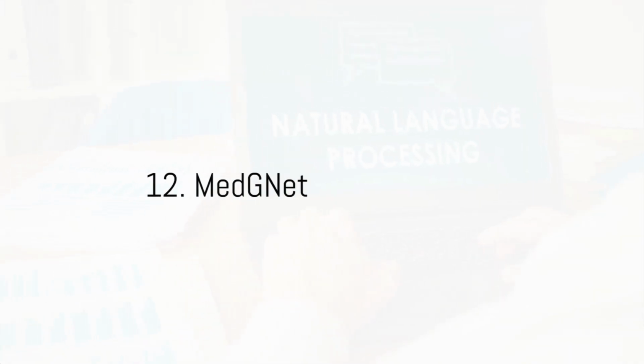MedGNet excels at natural language processing in the medical domain. It can understand and generate medical language, translate medical texts, and even write clinical reports. It can bridge the gap between technical terminology and layman's understanding.